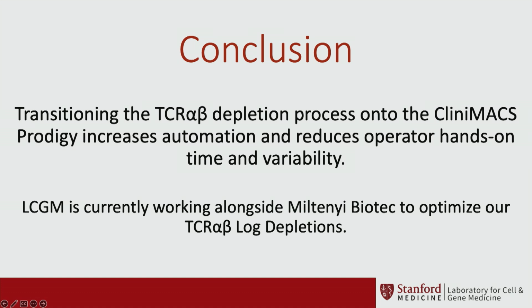So thus far, we've drawn the conclusion that transitioning the TCR alpha beta depletion process onto the CliniMACS Prodigy has its benefits with increasing automation and reducing operator hands-on time and variability, which ultimately will lead to less training. However, the purpose of these TCR alpha beta depletions is to encourage and support a better engraftment and at the same time decrease the risk of GVHD. So LCGM is currently working alongside Miltenyi Biotec to figure out how we can improve our TCR alpha beta log depletions and improve our process as a whole.